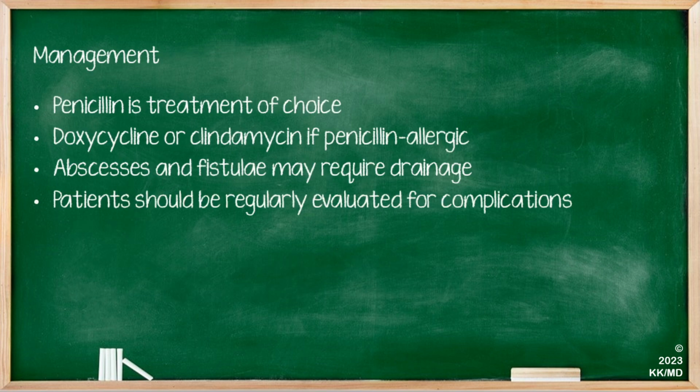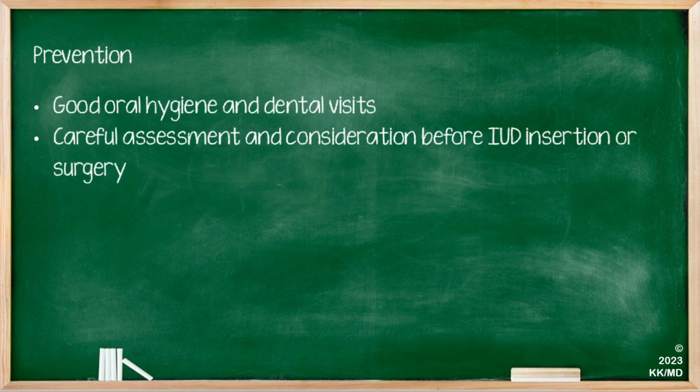The management of actinomycosis involves penicillin as the treatment of choice, although doxycycline and clindamycin may be used if the patient is penicillin allergic. In addition to this, abscesses and fistulae may require drainage, and patients should be regularly evaluated for complications of their infection. Actinomycosis can be prevented through good oral hygiene and regular dental visits, and careful assessment and consideration should be taken before an IUD is inserted or a person is considered for abdominal or pelvic surgery.